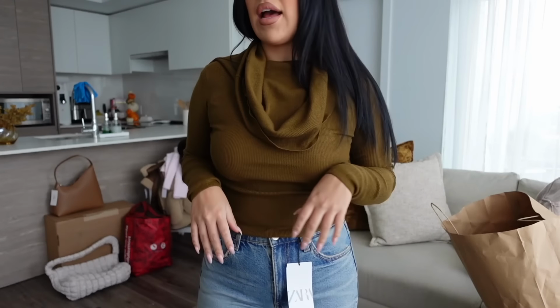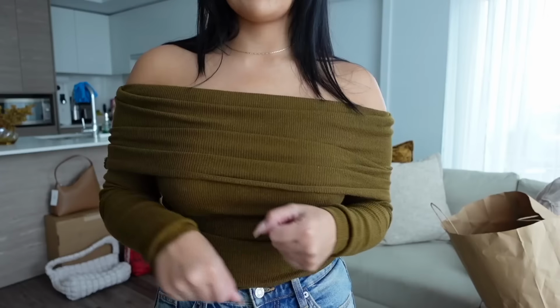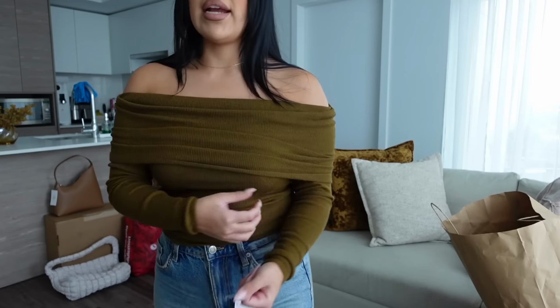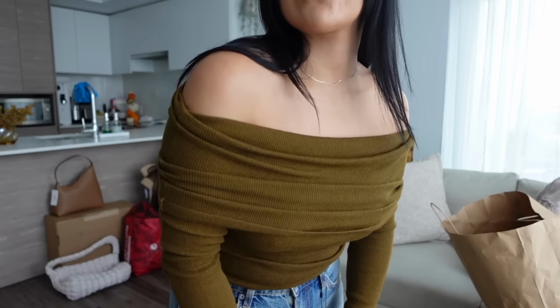You could wear it like that. I could pin it or something again because it's so cute. I love the color. I think I will keep this top and figure out how to pin it because I really, really love the color for fall. And I do like it with a pair of jeans. I think it looks so, so cute.